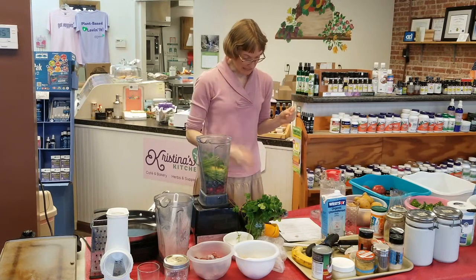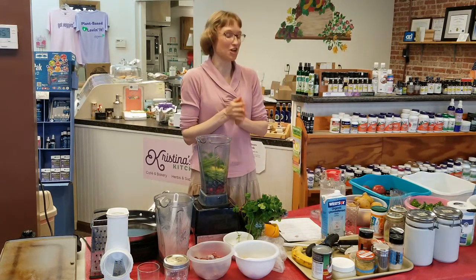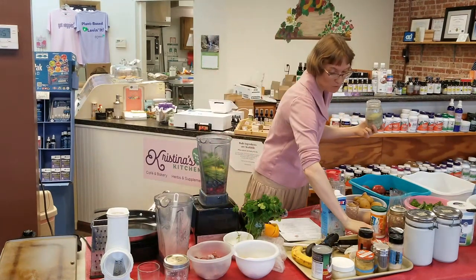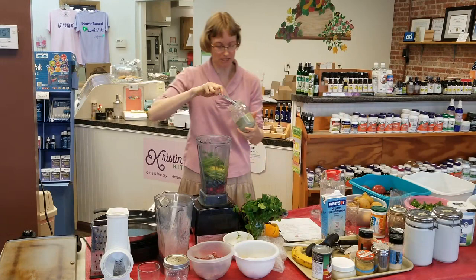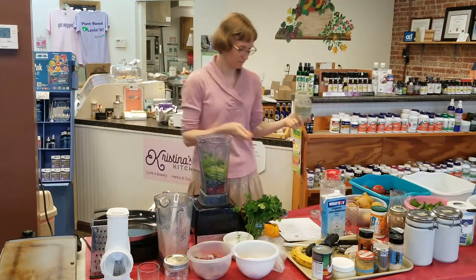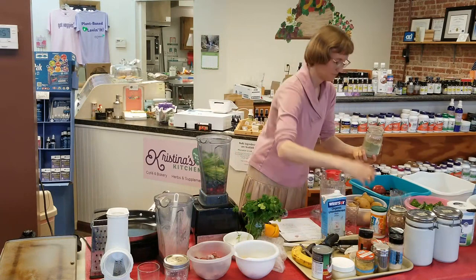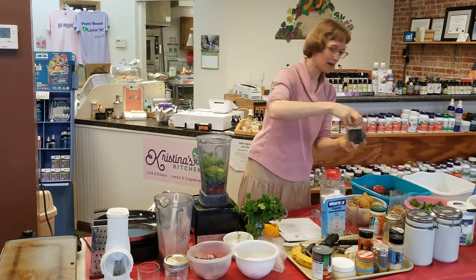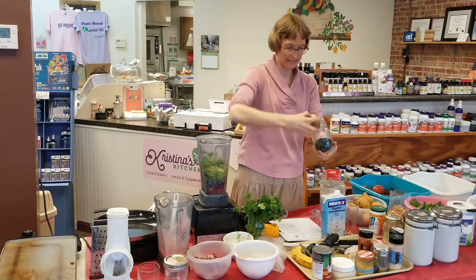Okay, next is some extra green stuff. So we're going to put in a teaspoon. It's supposed to be a half to one. It doesn't matter. I usually put in a full teaspoon of barley grass. That's from your supplement. And half to one teaspoon of spirulina.